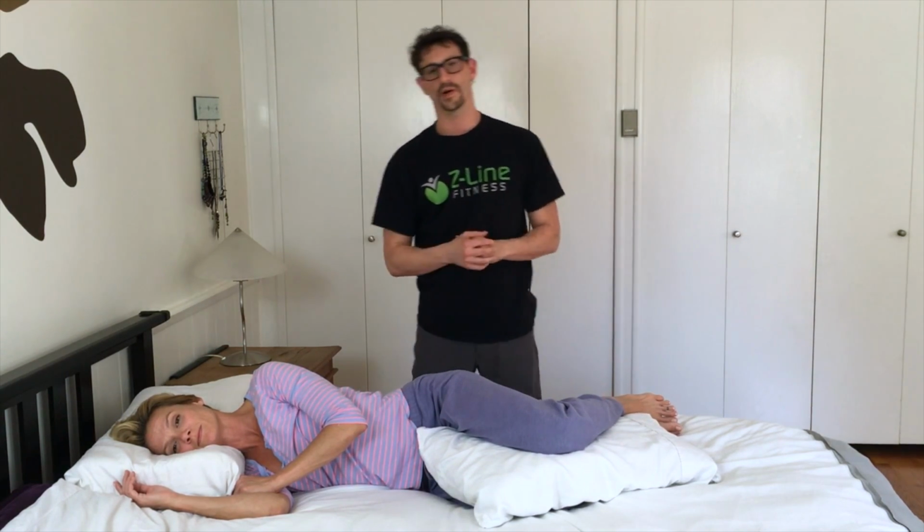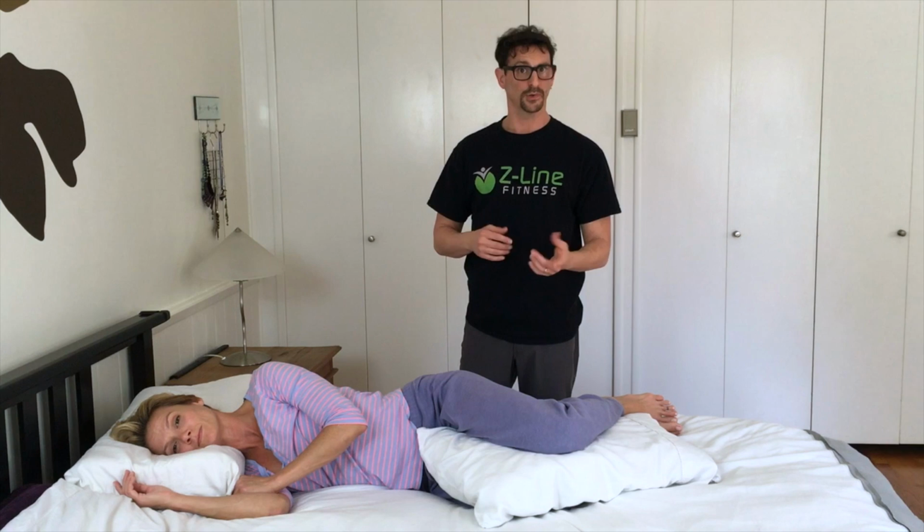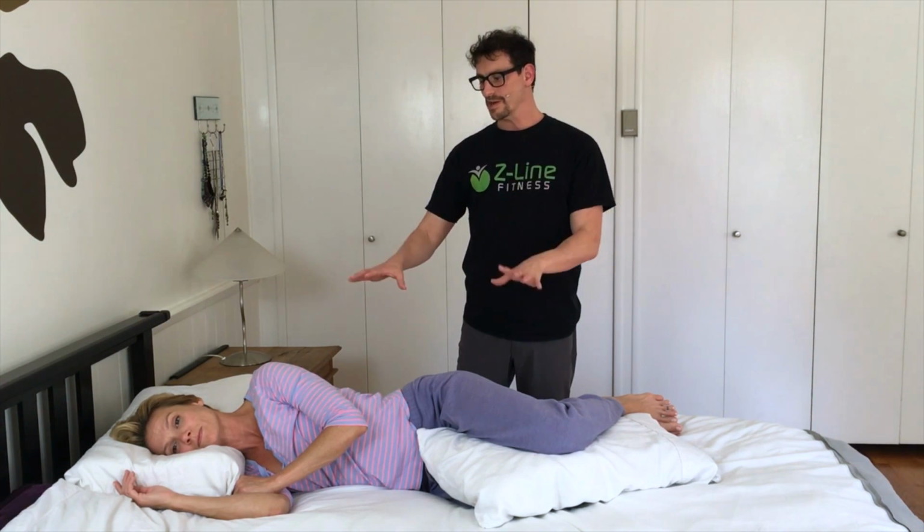Now you're still getting pressure on your shoulder, and that can create shoulder pain and also some neck pain. Best thing to do about that is to switch which side you lay on, daily if possible, or I should say nightly if possible, or weekly. The big thing is if you stay on this side every single time, you're going to have shoulder pain, and that's what we want to avoid.